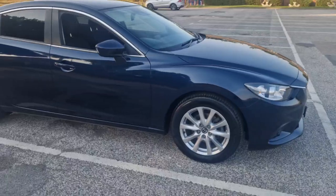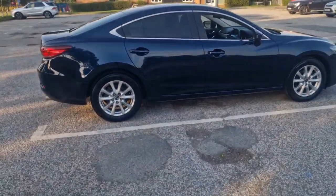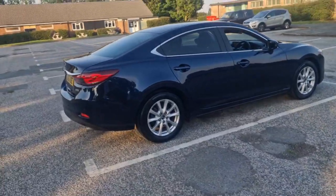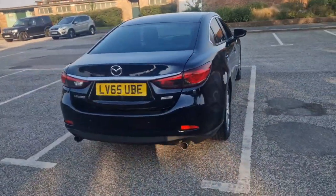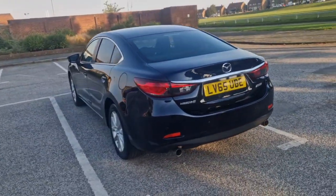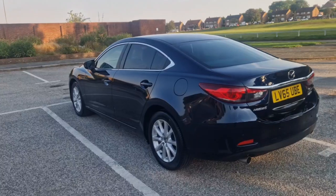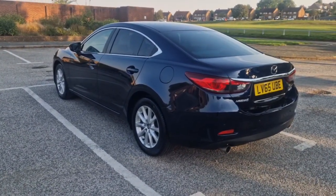The car itself is lovely. Obviously it's not brand new, but it's very good. This is the sort of car that we like to sell. This is the sort of car, if I was in the market, this is what I would want. I would want a car with a very good service history, very honest car like this one is. And this is pretty much how the car has come to us. We've not had to do any sort of paintwork or anything like that.